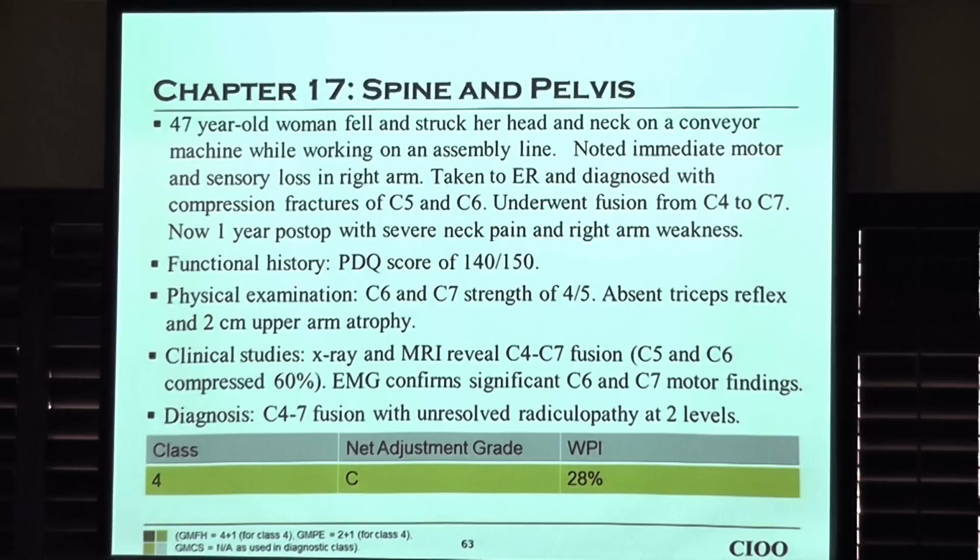Next example, a 47-year-old female struck in the head and neck on a conveyor machine, working the assembly line, with loss of motor function. She's taken to the ER, with a big compression fracture at C5, C6, and undergoes a fusion, a level above and a level below. One year post-op, she has severe pain and some right arm weakness. The PDQ, our questionnaire, is a pretty high number, 140 out of 150. On physical examination, C5, C6 strength is weak, no triceps reflex, C7 atrophy. Objective findings on physical examination.